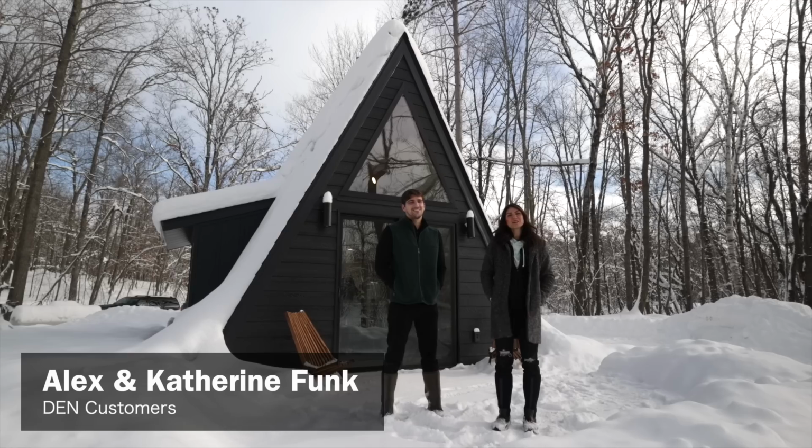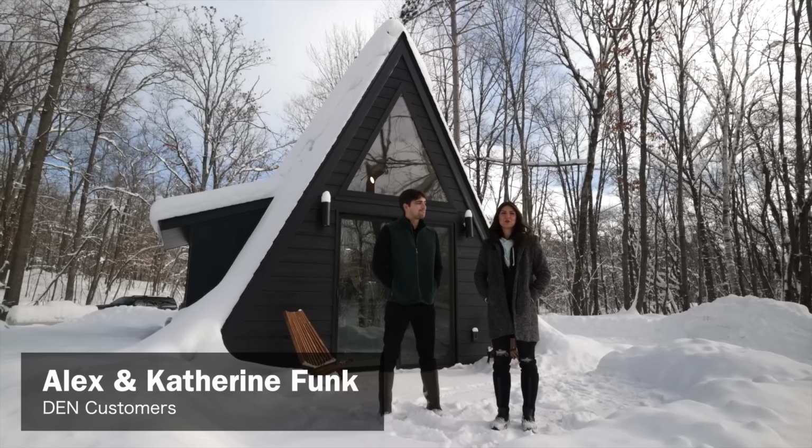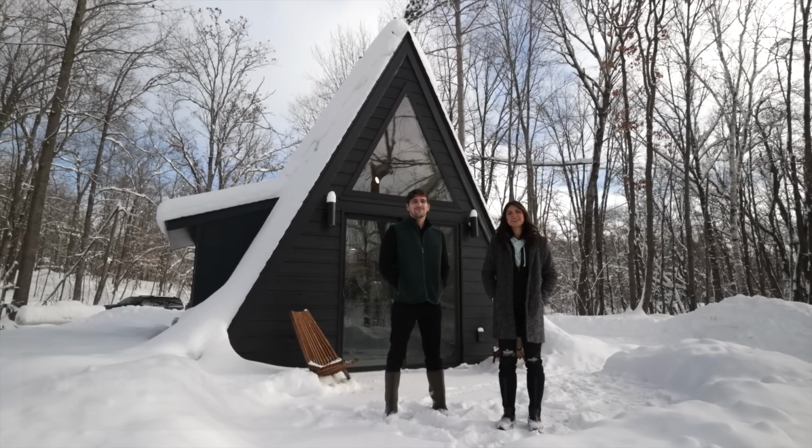And today we'll be walking through the cost breakdown for our Den Outdoor weekender A-frame that we call the Tiny Pine.